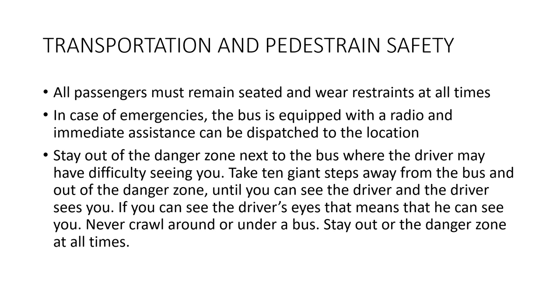Never crawl around or under the bus. Remember we talked about if a child loses a paper and it blows under the bus, at all costs we need to try to stop that child from getting under the bus. And that's why we never crawl under or around the bus. Stay out of the danger zone at all times.